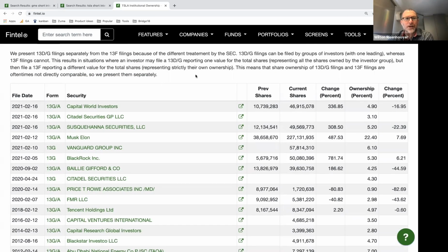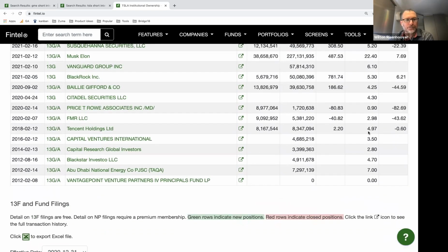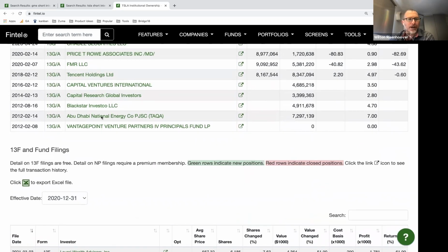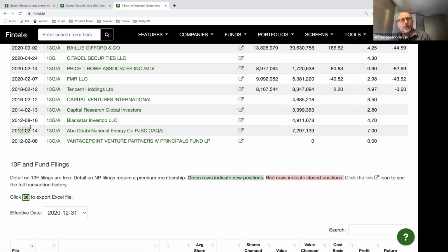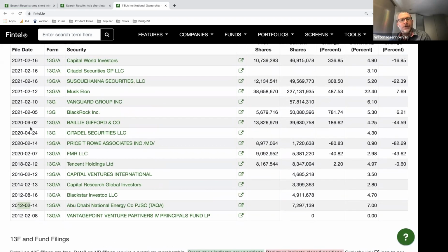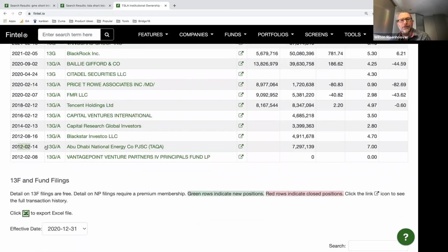You can see here in the 13Ds and 13Gs, basically they have to supply whether they own and how many shares they have, and we just do the math here for you and tell you if they're increasing or decreasing. And we show this as filed. Obviously, if you dig into these, you'll probably find that Abu Dhabi National Energy hasn't filed something new recently. I'm not quite sure why they wouldn't, because they're supposed to file an update annually. So these are old filings. I'm not quite sure why they haven't updated in a while.